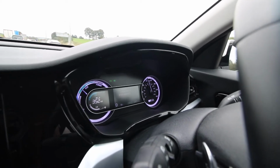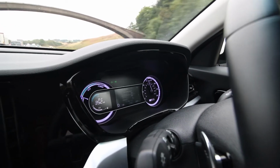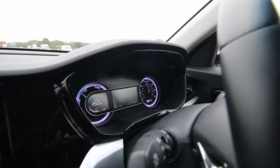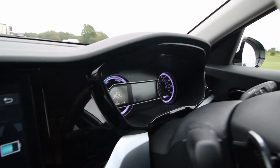Driver assistance as well. So you do all that through here. Driving style, economical 49%. Yep. Well, I thought it'd be closer to 12. But anyway. Normal. Oh, dynamic 6. I'm letting the side down big time.